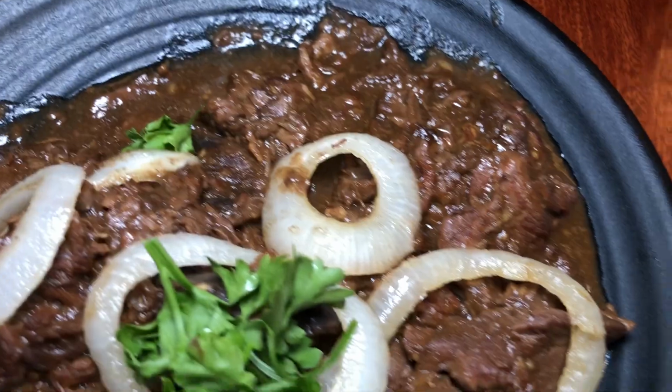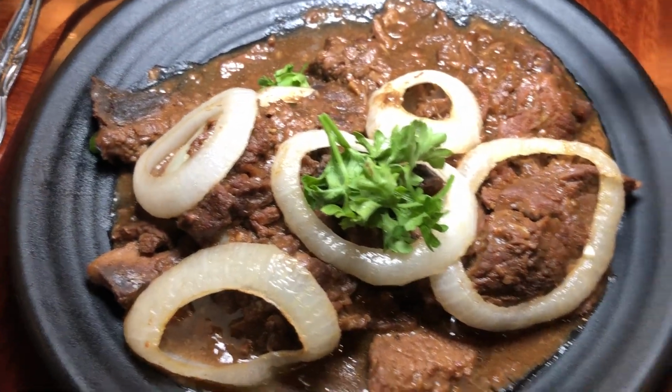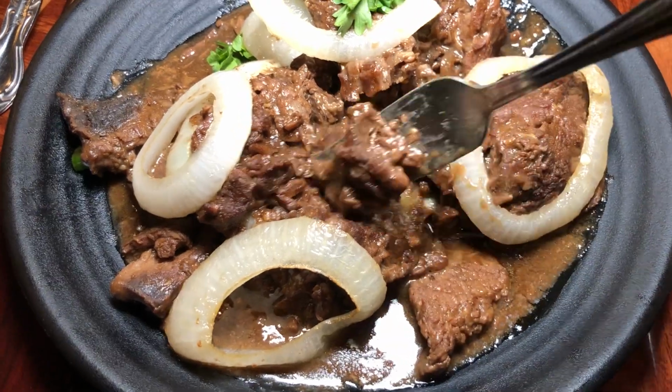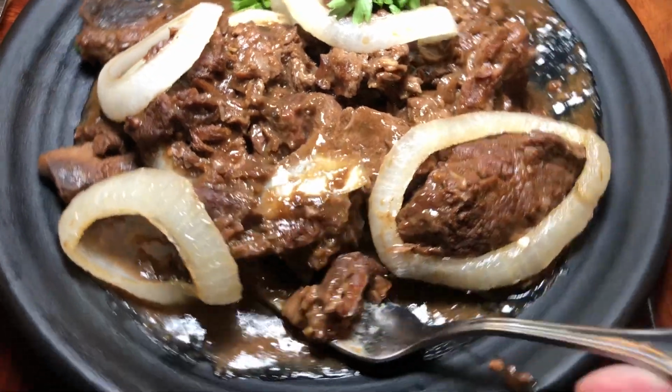This one is actually going to be a beef dish. This beef dish is actually called beef steak Tagalog. Now, for those that are not familiar with Filipino cuisine or Filipino culture, Tagalog is the national language. You got big pieces of steak on here with onion. Again, very saucy. Reminds me a lot like the chicken adobo, except this time using steak.